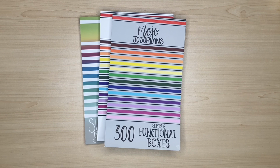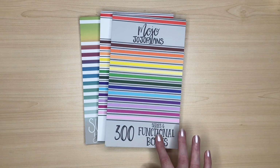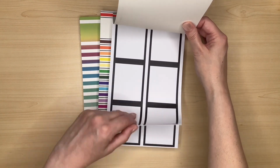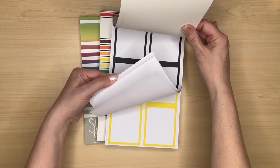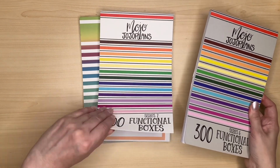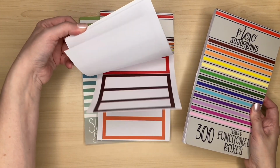Now you may be thinking, were these things on your wish list? I would say maybe one of the 3 books was on my wish list. So was I influenced by the sale? Yes, I was. Particularly because I wanted bigger boxes. This is Series 6 functional boxes, so I won't do a flip, but it's basically these big size double boxes. And Series 7 is the taller sidebar boxes.